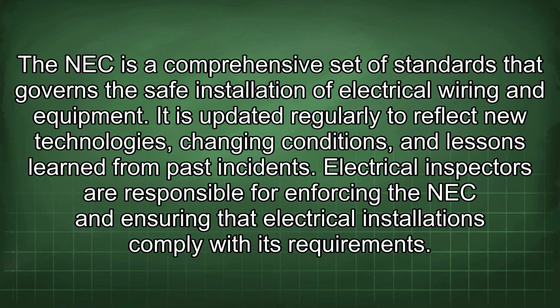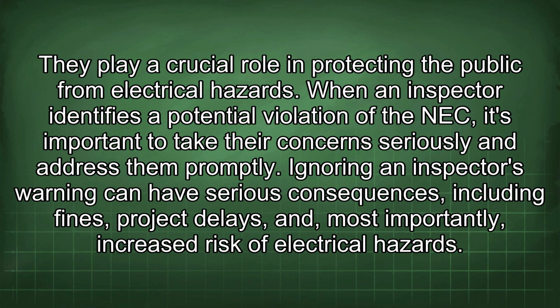The NEC is a comprehensive set of standards that governs the safe installation of electrical wiring and equipment. It is updated regularly to reflect new technologies, changing conditions, and lessons learned from past incidents. Electrical inspectors are responsible for enforcing the NEC and ensuring that electrical installations comply with its requirements. They play a crucial role in protecting the public from electrical hazards.